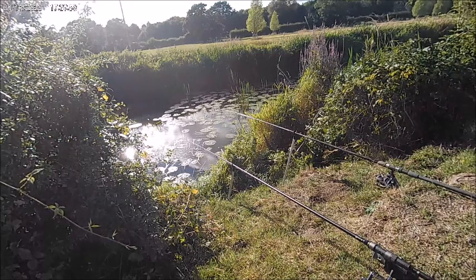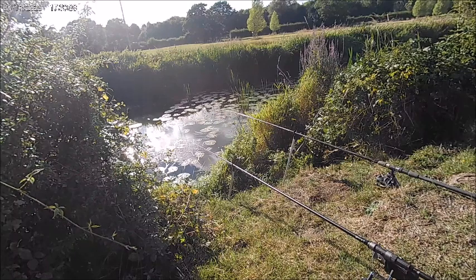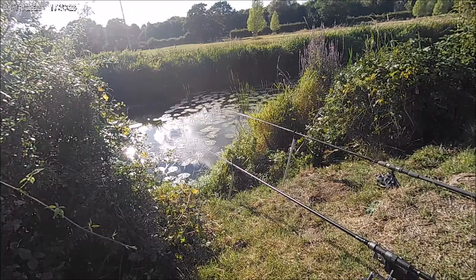As I say, I'm fishing in the swim next to the one I was fishing earlier. And I think this is the one I should have probably fished at the beginning, but I made a big error there, possibly. I mean, to be honest, the other swim looked good as well, really. But you've got more lily pads in this swim.